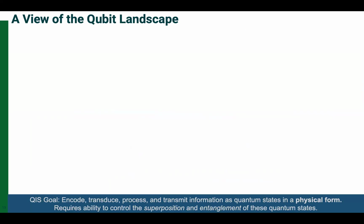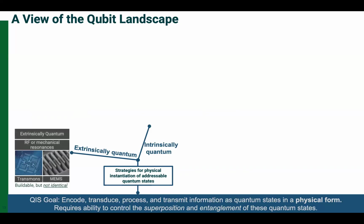All right, so this is my quick review of what's out there in terms of physical things that people can do. I'm calling this extrinsically quantum because these are things that we build. They're not inherently quantum by themselves, but they leverage a lot of what nanoscience has done so far in terms of making little resonators that support quantum computation. Some of them are mechanical, some of them are electrical. We can build them, but they're not identical, and that becomes a problem.